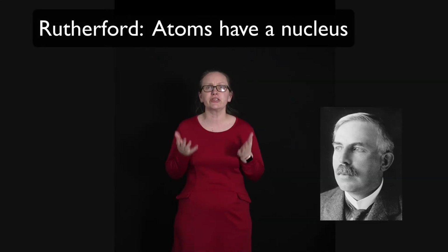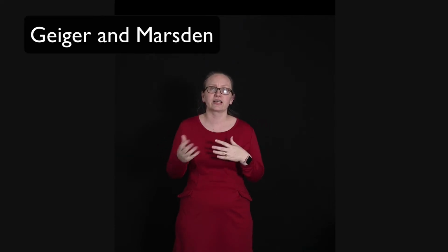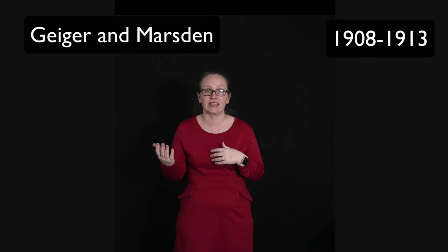Rutherford's big contribution to atomic physics was the proposal that the majority of the mass and all the positive charge in an atom is concentrated in a small region of space, which is known as the nucleus. Rutherford based this theory on observations from an experiment he asked Geiger and Marsden to conduct between 1908 and 1913. Geiger and Marsden fired alpha particles at thin gold foil, and they looked at what happened to the alpha particles.